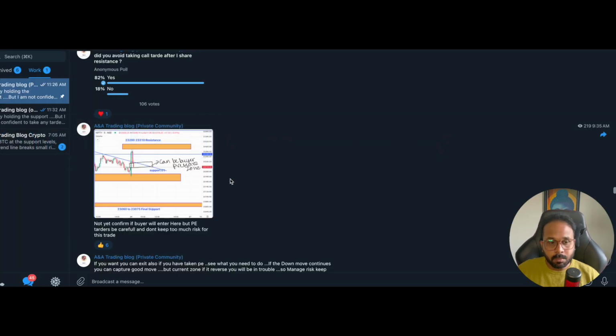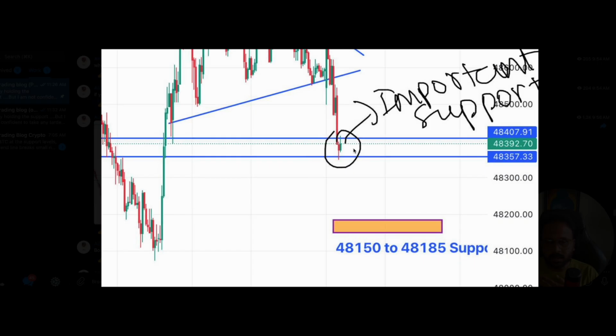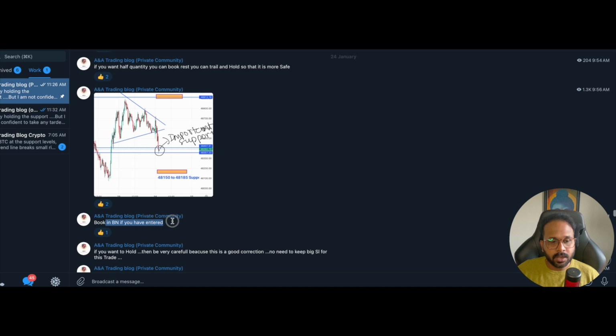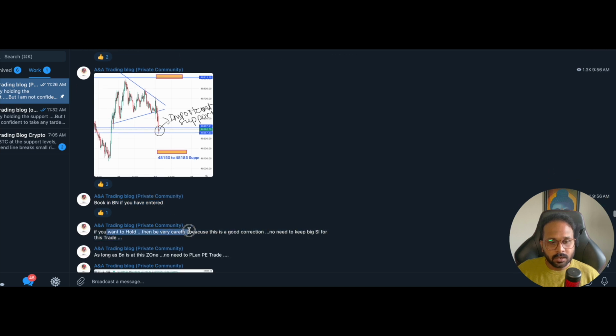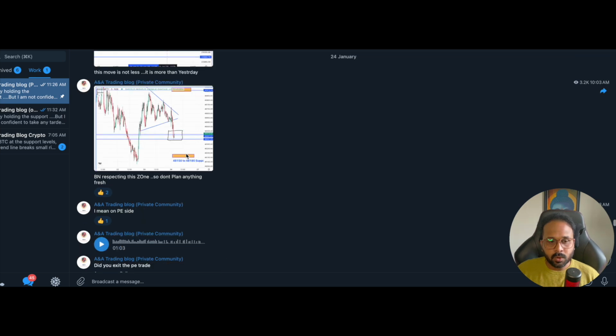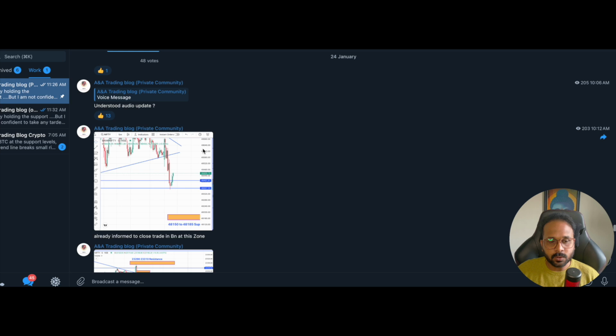Did I speak about the Bank Nifty breakdown failure? Definitely, I think I would have. I said this is the important supporting zone because there is no other stop loss hunting level at the bottom. Bank Nifty can reverse. Anyone who has entered in Bank Nifty, book. If you want to hold, then please be very careful because this is a good correction. No need to keep a big stop loss for this trade. As long as Bank Nifty is at this zone, do not plan for a bearish trade. The potential of Bank Nifty moving towards the upside is high. If that is the case, Nifty also will follow.